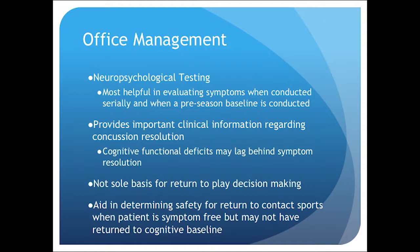So we know that cognitive functional deficits may lag behind symptom resolution, and with an athlete who's motivated to go back, they may say that they feel just fine, and we can do all of our testing, and our testing seems just fine, but then we go ahead and we do this neuropsychological testing, and we see that there are still significant delays in their reactive motor times and things like that. That tells us that they're still recovering, and so that's a useful piece of information for us to continue to hold them out from play.